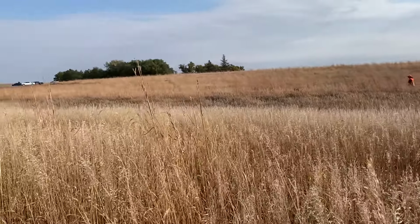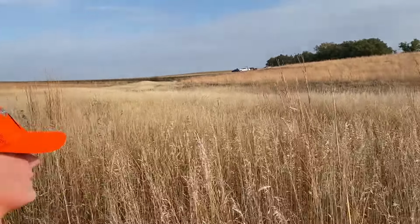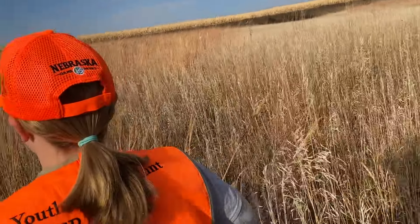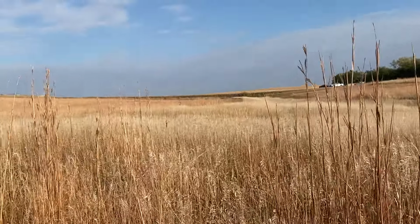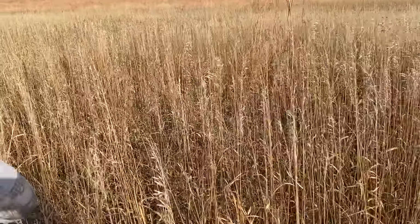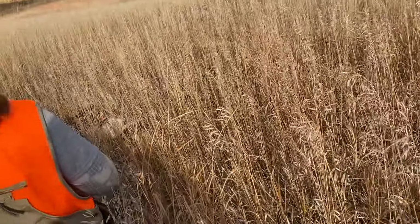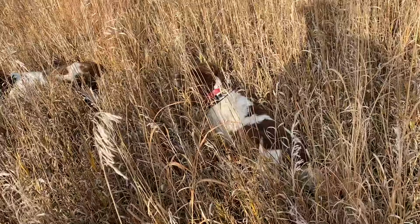Got a runner. All right. Catch up to him. Keep working up the hill. Come on over here. Barrel up. Got some. Oh, right there. Get him. Shoot that thing. Another one. Well, get ready. Let's see.